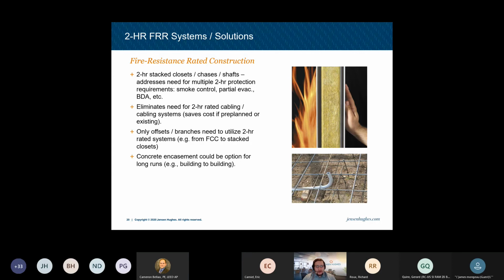It's important to note that unless you had your fire command center directly under your stack closets, which is very rare, the offsets from, say, the fire command center, where that head end unit is going to be located, and then you're going to have that BDA annunciator there, that cabling that goes from there to the stack closets needs to be 2-hour rated. So you could bury it in concrete. You could do a 2-hour rated system, such as CI cable and conduit. And do the same for the BDA annunciator cable.